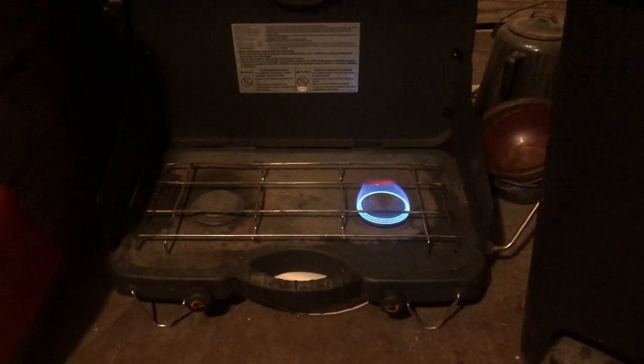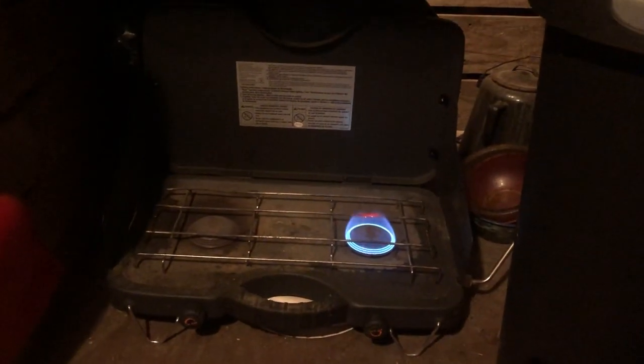This little $35 camp stove is my heating system for the winter. You can see the blue flame, so there's almost no carbon monoxide at all.